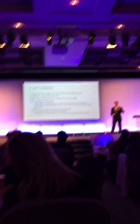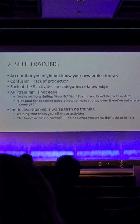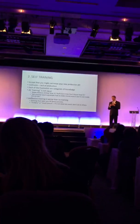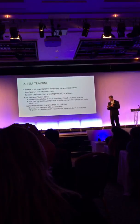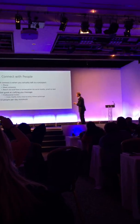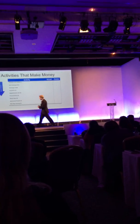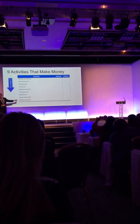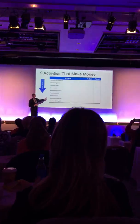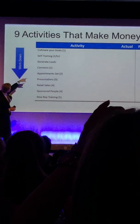Number 2, the second item that you do is you're going to do self-training. And this is where you get to focus on the area that you're most stumped on. Okay, so let me explain this real quick. I'm going to jump ahead a lot, and I'm going to show you the end. So this is exactly my action plan. This is how I've created, probably in my life, $20 million, okay? It is this sequence. You work this down, meaning that you start at the top and you go down the list.